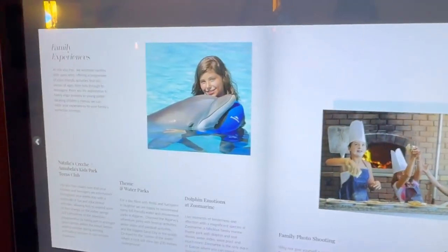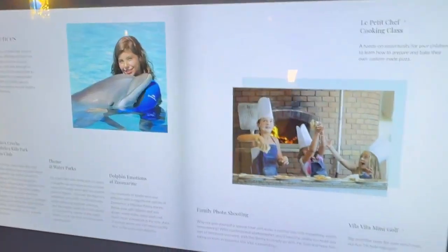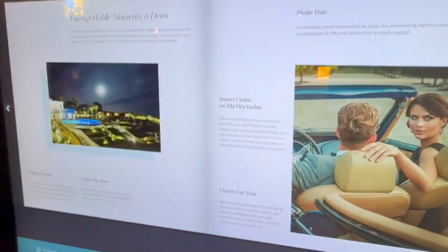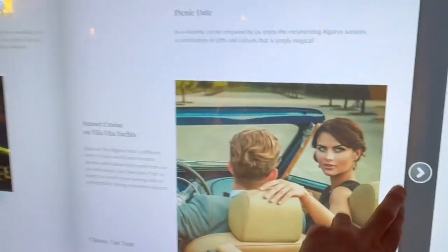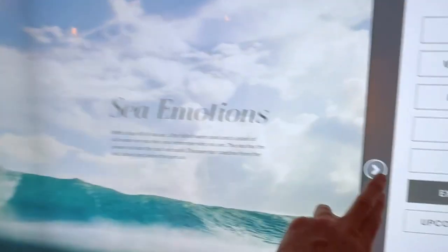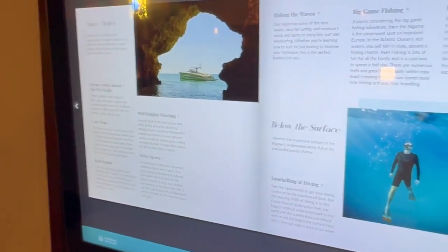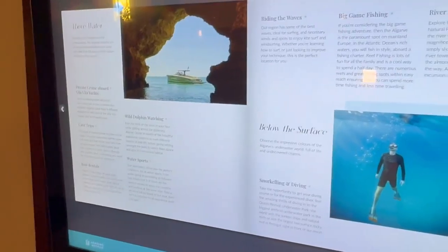Fun for all the family. So we've got some dolphin experience, kids park, water parks close by. You can do some cooking with the kids. Time for 2 people. So if you haven't got any kids, you just want to relax, picnic dates, classic car tours. Then you can go into the ocean if you fancy. Do some swimming, spot, do some snorkeling, diving, lots of different options.